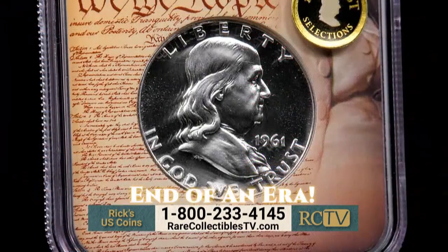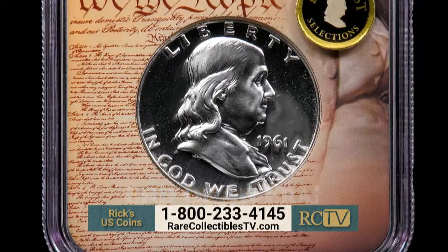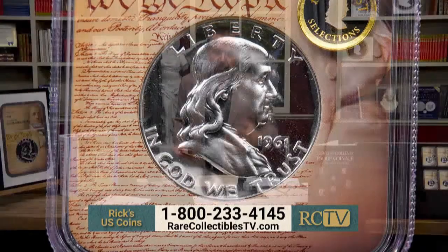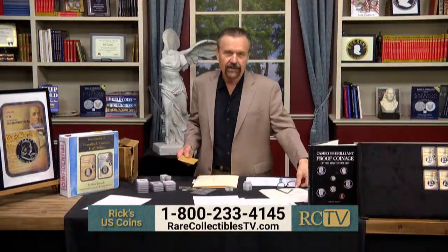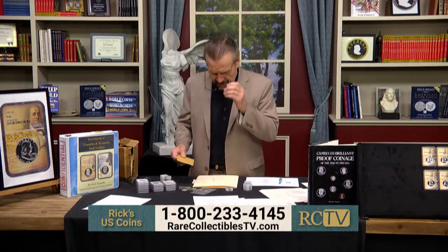During this era, end of an era, the technology, the quality control, again, was like it was back in the 1800s. Most of your coins were flawed, even though they represented the state of the art. But the state of the art was really poor compared to today.